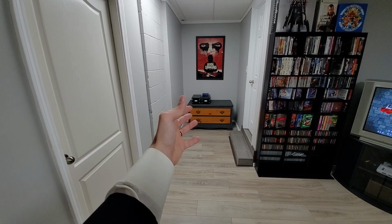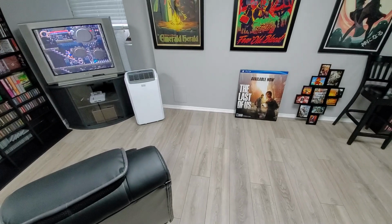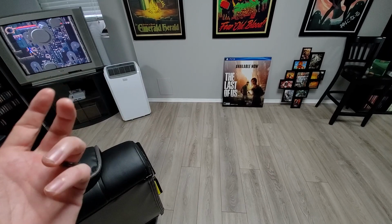In this big spot here, I used to have a long shelf where I had all my consoles, all my retro stuff hooked up to this TV. And every time I went to use it, I had like five switchers. I had a coding sheet.